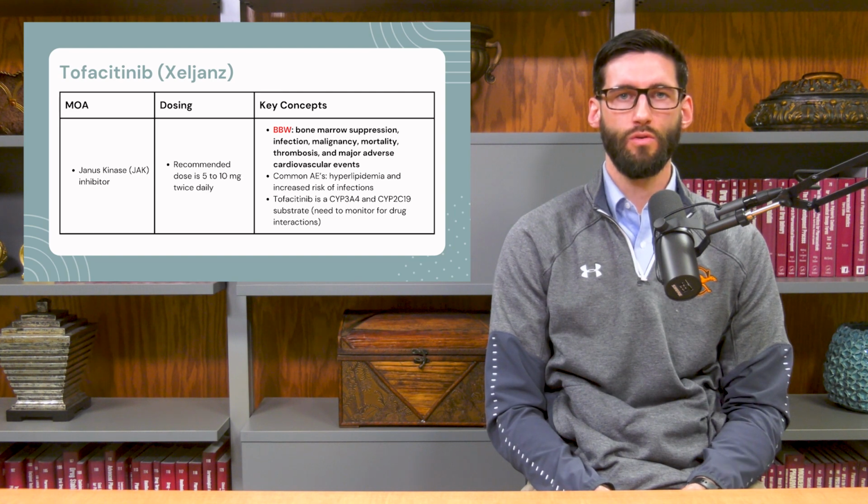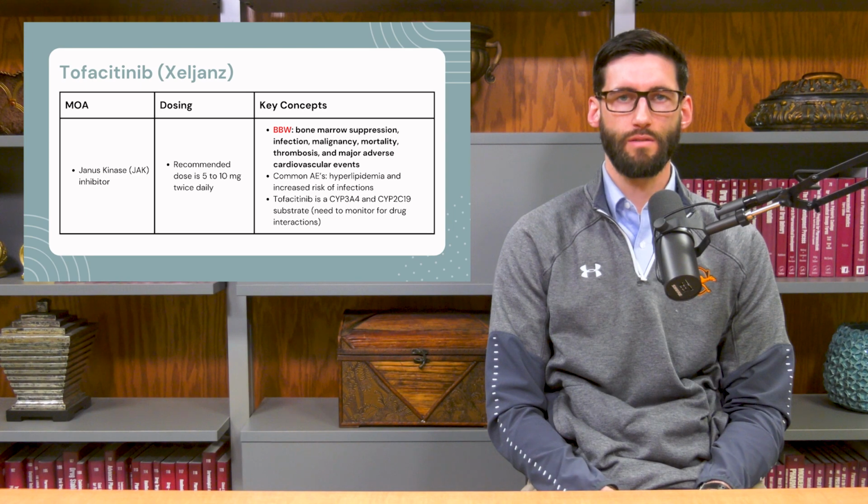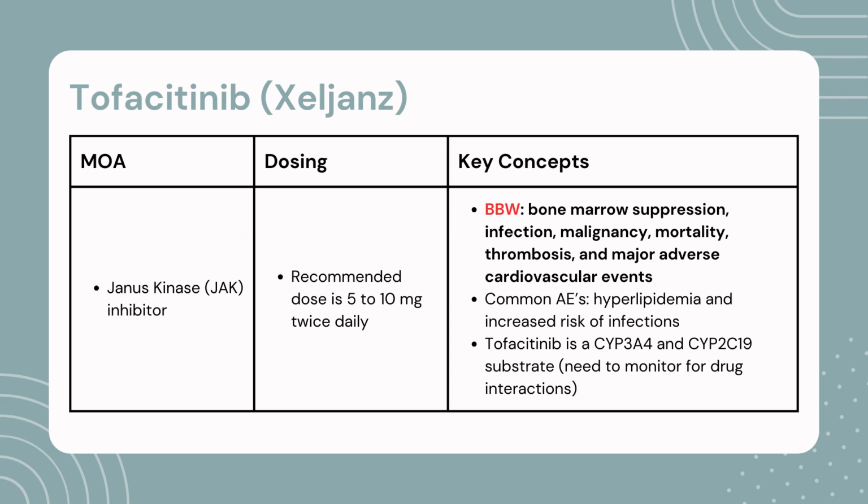Tofacitinib, an oral Janus kinase or JAK inhibitor, is not yet approved for psoriasis, although it is approved for psoriatic arthritis. It offers a potential treatment option for moderate to severe cases by interrupting inflammatory cytokine signaling. While it has a recommended dose of 5 milligrams twice daily, caution is advised due to side effects such as nasopharyngitis, serious infections, lymphoma, and an elevated risk of blood clots.